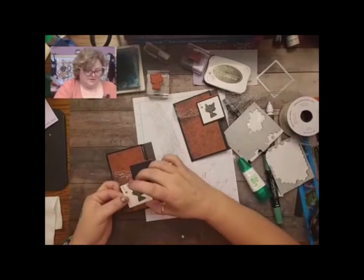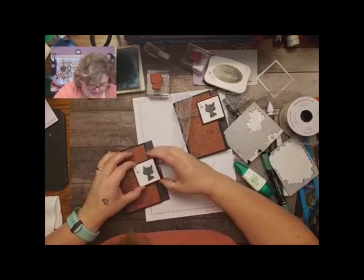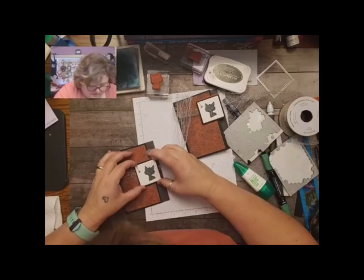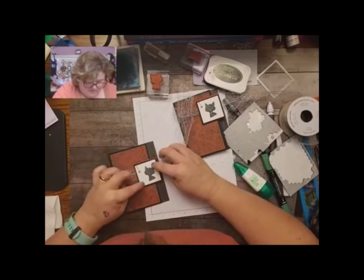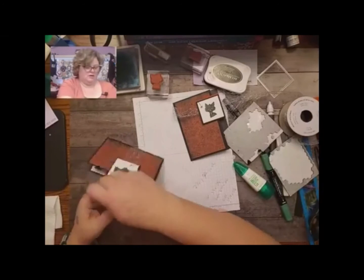I gotta put this stuff on it. Oh, did you guys see his little eyes? Oh, pop, so cute. And the little spider. So I'm just gonna put that on there, just like that. Muy bien. Isn't that super cute? All right, so this is a cute Halloween card.